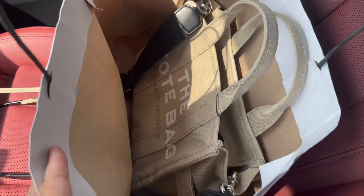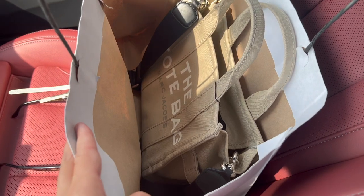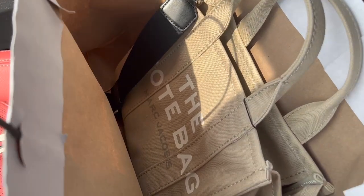I'm parked now, but this is the tote, and I honestly didn't know if I loved it or if I hated it when I bought it, but I thought it could be useful for casual summer days, running errands or whatever. So I made a TikTok saying what he said. I just threw it up, didn't think anybody was gonna watch it, and it ended up getting over like 200,000 views.